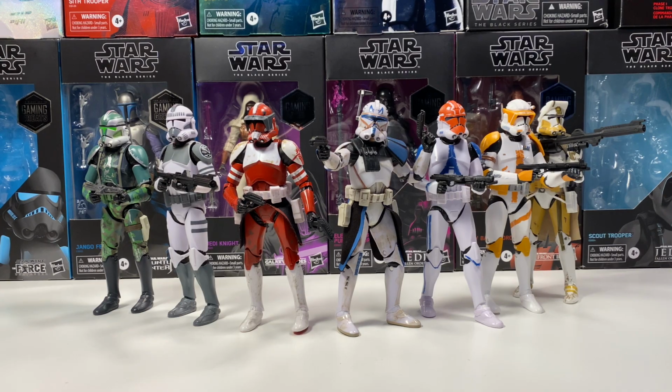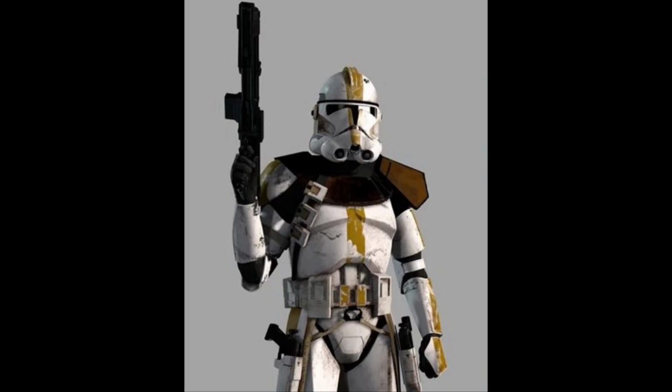Coming in at number 6, going along with that theme of reusing figures, I think a 327th Star Corps Trooper would be amazing. I mainly think this because we have the commander for the Legion. We have Commander Bly, as you can see in the background, but we don't have his troop for him to command. So I think it'd be really cool to get a 327th Star Corps Trooper.